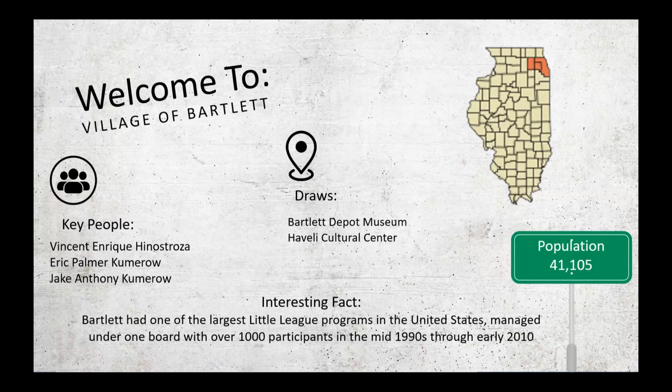An interesting fact for this area is that Bartlett had one of the largest Little League programs in the United States, managed under one board with over 1,000 participants in the mid 1990s through the early 2010s. Thank you, and that concludes our Spotlight Illinois.